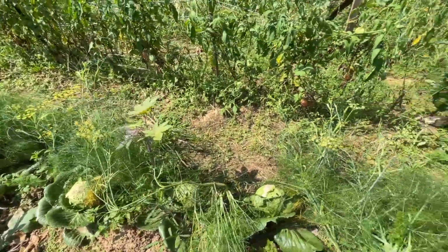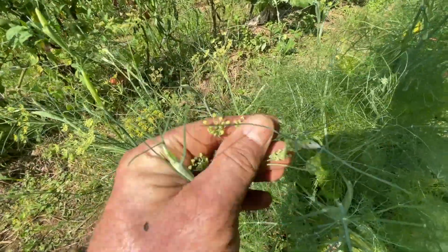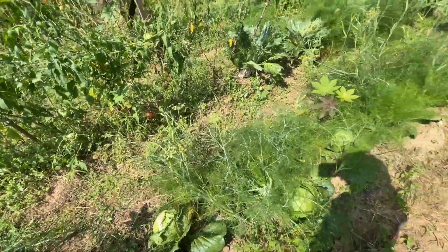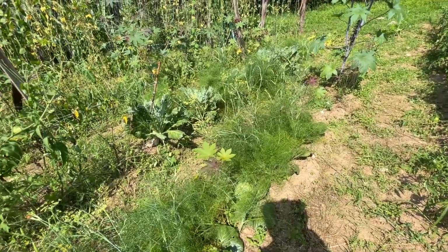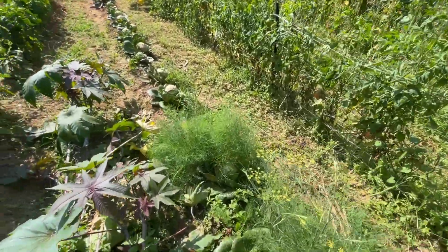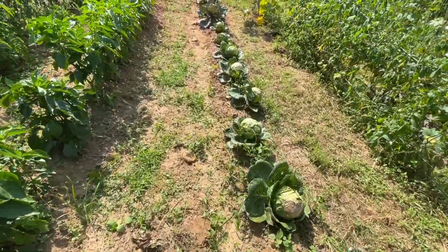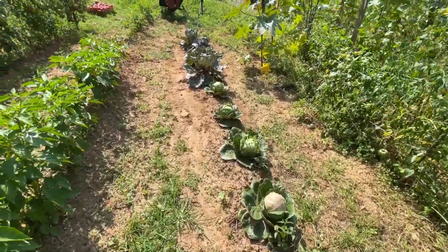I guess this deal is, it's all got so big it's flopped over. Yeah, it smells like dill. I guess it's about ready to harvest that and dry it. So we'll have it next year for our pickles, in case we don't have none come in by that time. Cabbages need to be cut and chopped up and sired for kraut.